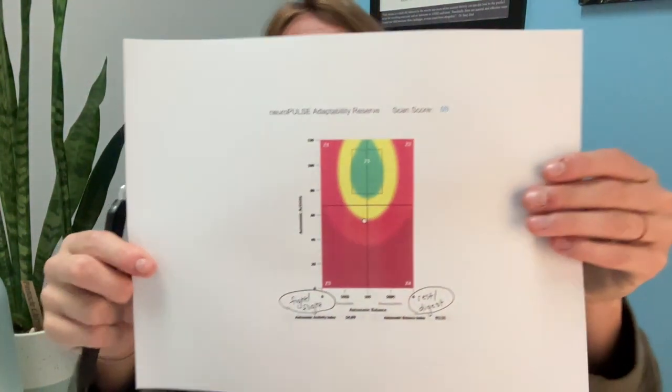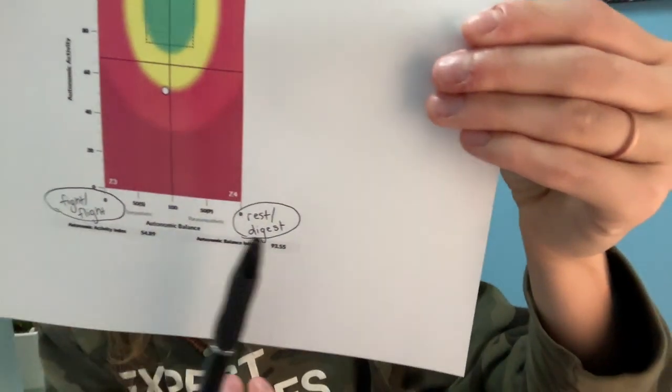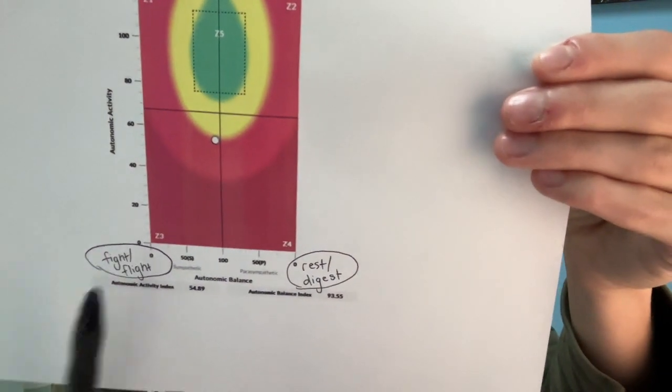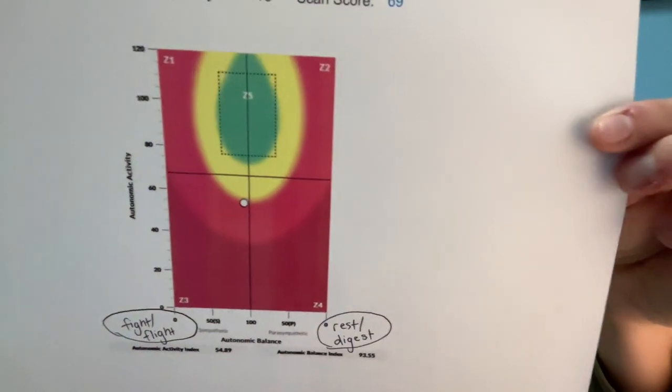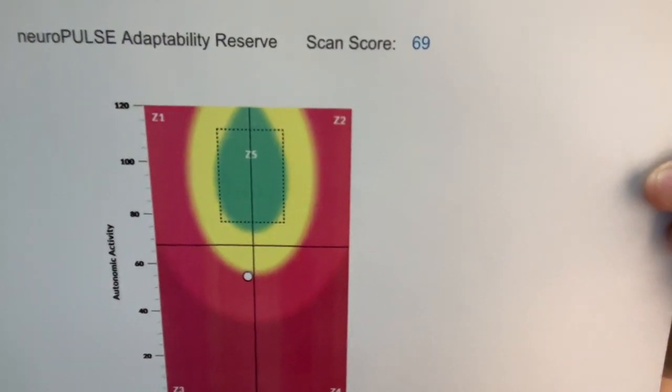So I'm going to show you what that looks like over here. Right here we have a graph. On this side, we have our rest and digest side. And then on the other side, we have our fight or flight side. That little white dot there is showing us that we're not in the most optimal area here.